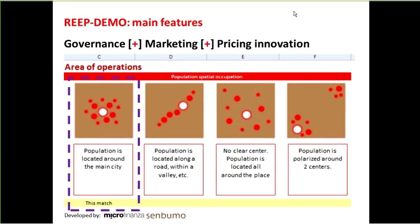So for the governance, it was very basic, but it was just to support the link between the MFI and the TP, to think about how frequently they should meet, who is responsible for what, and this kind of issue. So it was more like a guideline to help the two collaborate.